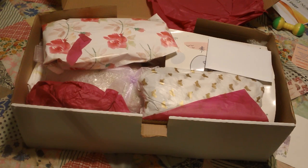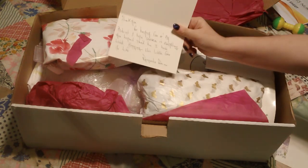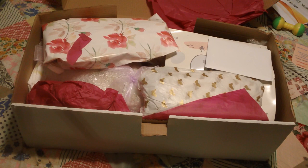It says, okay, so she writes, thank you for buying one of my babies. I hope, and I'm not going to say the sculpt name, but I hope she is everything you hope she'd be. I have loved bringing this little one to life. It says, regards, Pam. Okay, so here's what that says. Cute little thank you card. And I think she sends a little note like that with all of her babies.